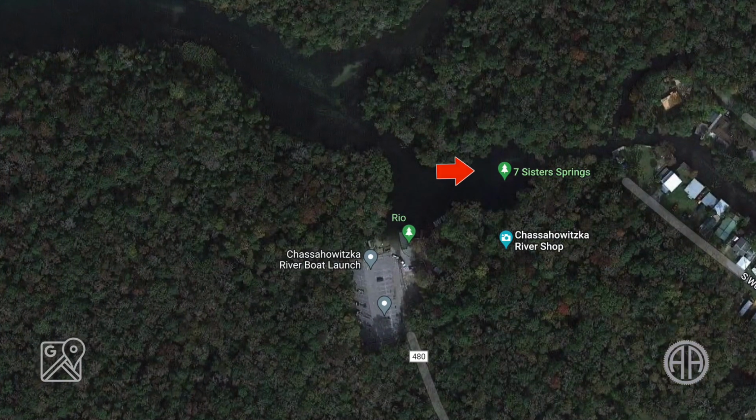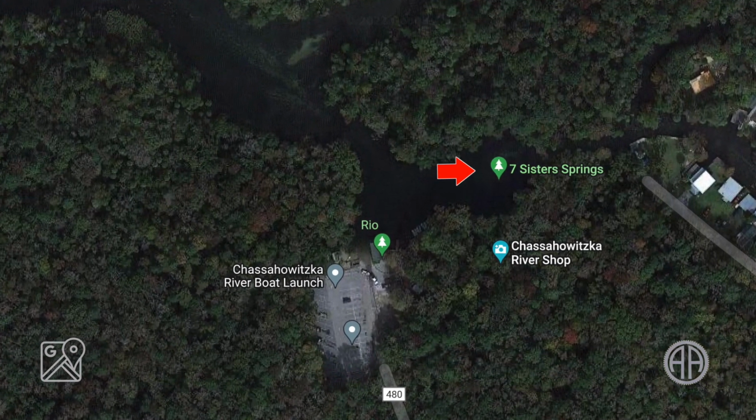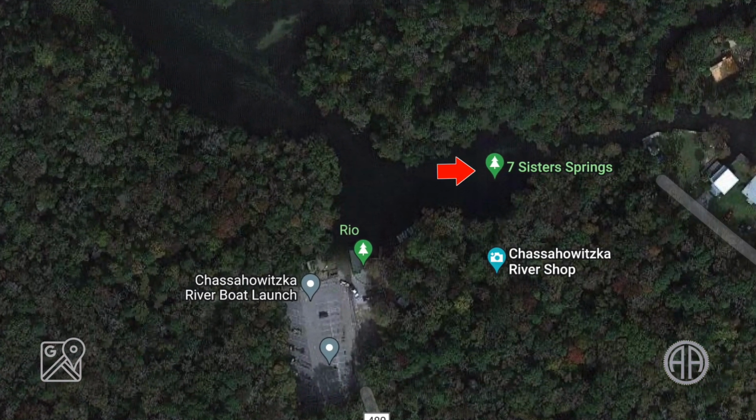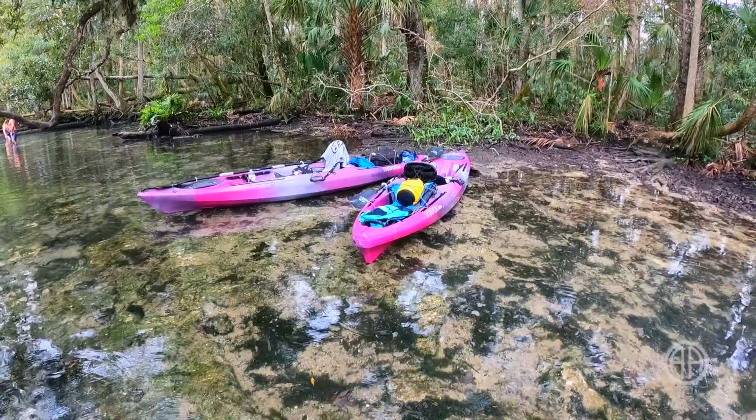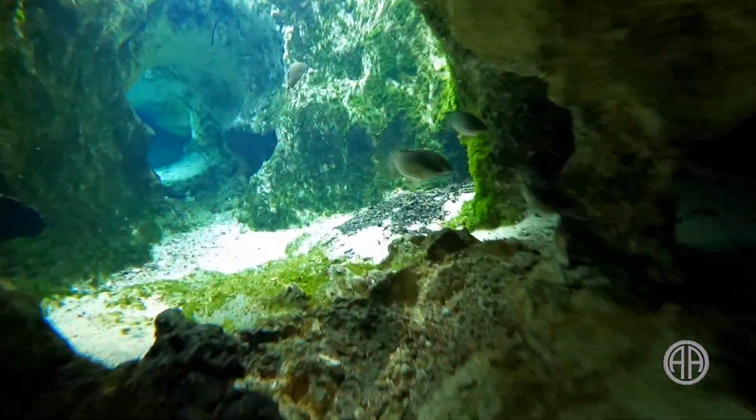It's an easy paddle, just a few hundred yards, and if you don't have your own kayak or stand-up paddle, you can rent one right there at the campground store. They cost between $30 and $45 for the whole day.